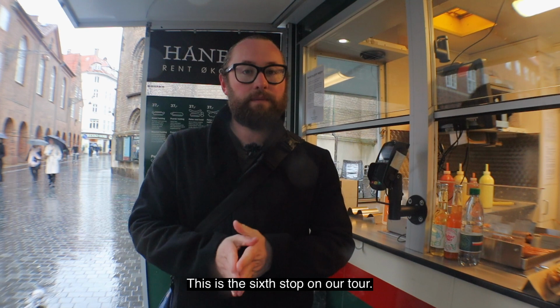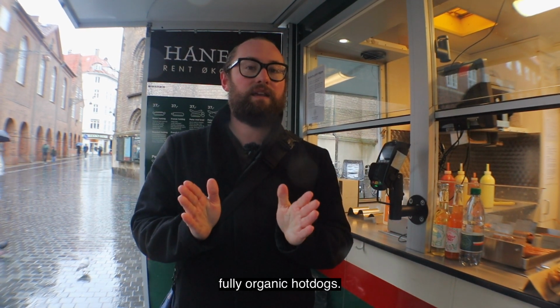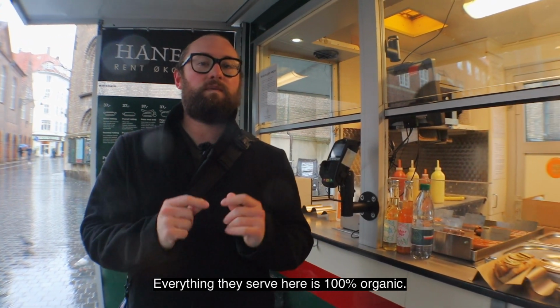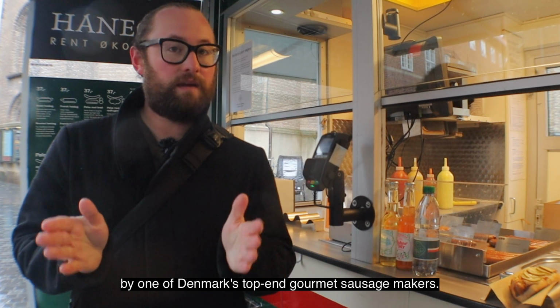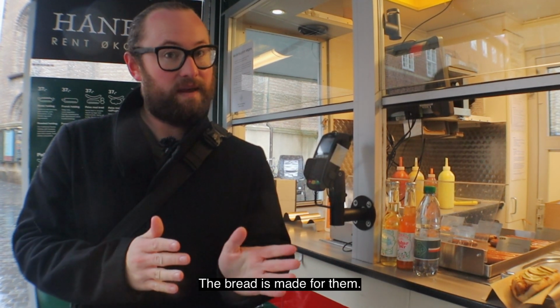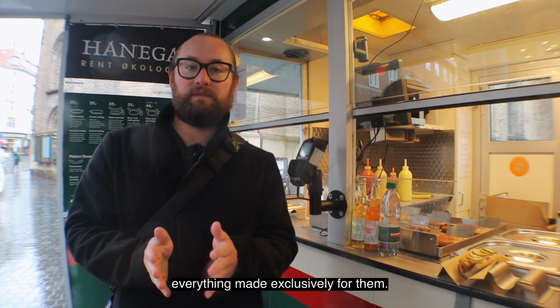This is the 6th stop on our tour. This stop is where we have fully organic hot dogs. Everything they serve here is 100% organic. They have the sausages made for them by one of Denmark's top-end gourmet sausage makers. The bread is made for them. It's a full grain bread. They have the ketchup, the mustard, everything made exclusively for them.